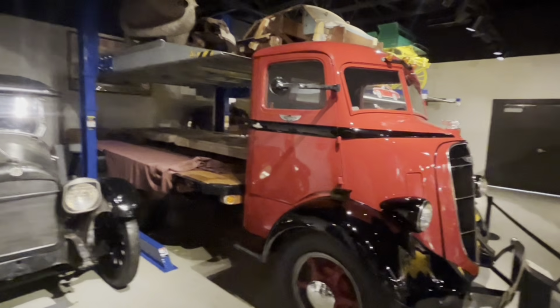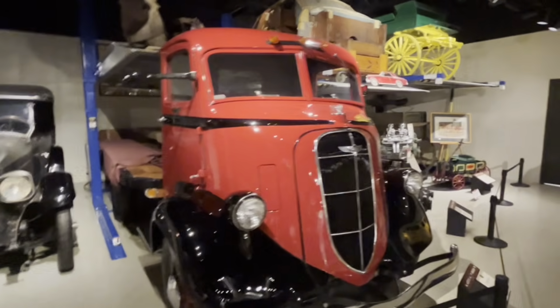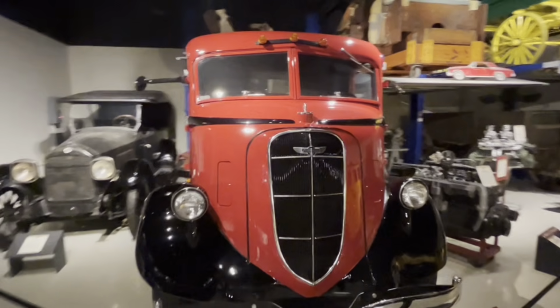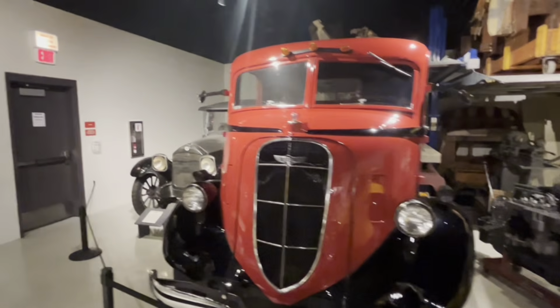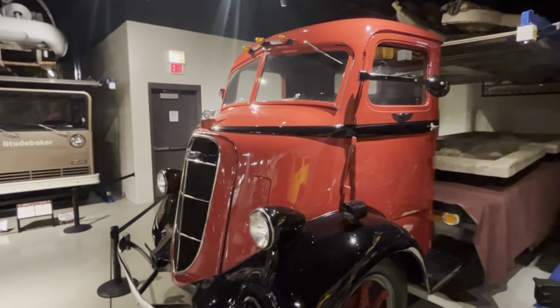Next up, we have this really sharp-looking cab-over design. This is Studebaker's Ace truck. This is from 1936, and just a nice truck. Cab-overs are generally used in cities where you need a little bit shorter wheelbase and more maneuverability.